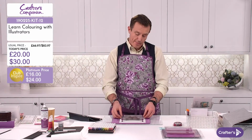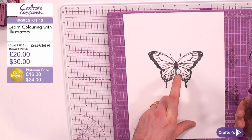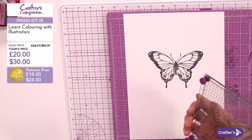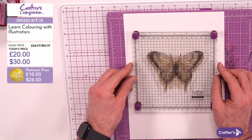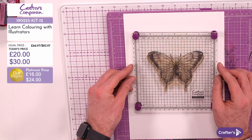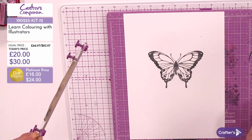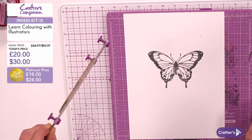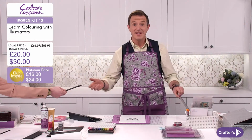Question for you, Craig, here. So I've stamped my image, and I've got a slight little bit that is missed out here. With the 6x6 platform, is it a case again of just aligning it up and going back in with this? Is it quite easy to do that? You could try, but you're probably not going to get it bang on. So would you, in that instance, just go over that in a black marker, for example? You're ahead of me there. See, I'm always learning.